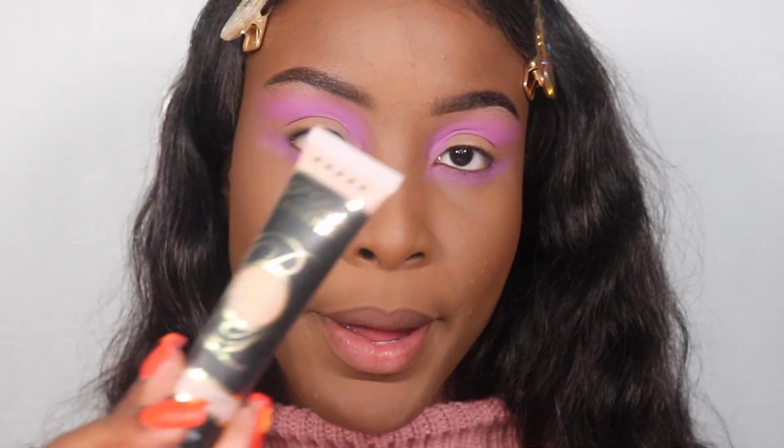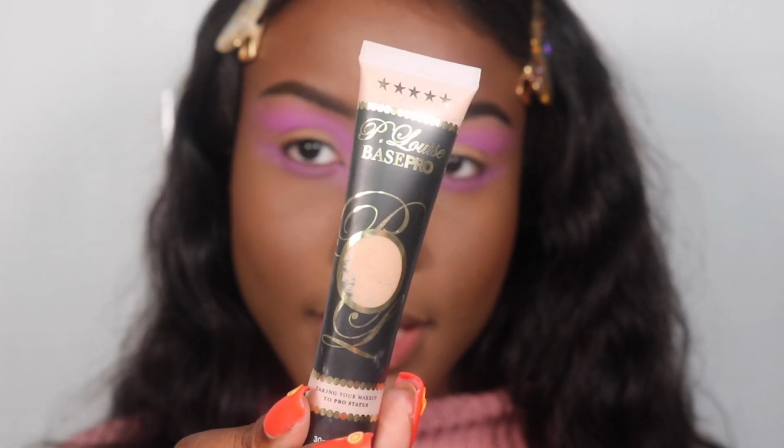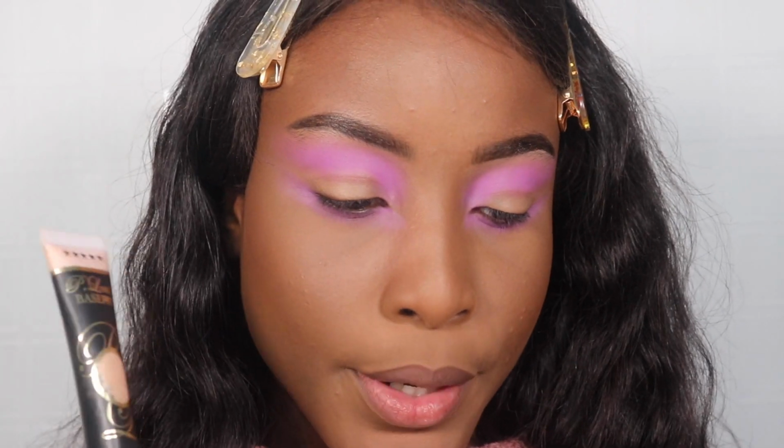I'm now going to go with a lighter shade of P. Louise base. This is the Basic Pro. Obviously it's clearly quite light compared to the other one, but I use this to cut the crease, so we're going to use that right now.